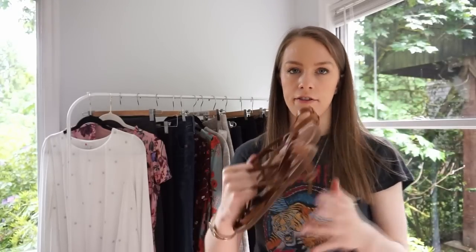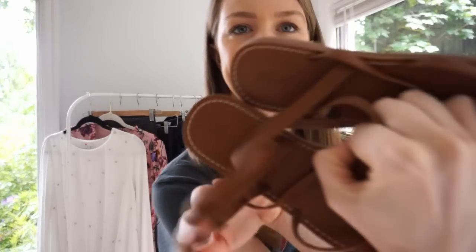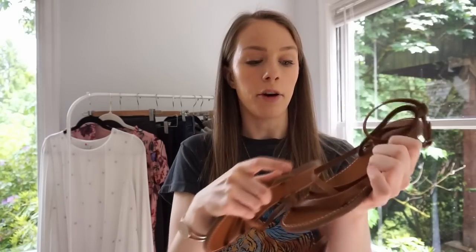Okay, and then the next Goodwill that I went to, I didn't spend too much time in there. I think I talked about that, but I found three pairs of shoes. So the first were what seems to be a brand new pair of Madewell, you know, call this the Madewell haul. Madewell sandals that are just really nice, kind of strappy sandals with a leather footbed and leather straps on the upper. So yeah, they were priced really reasonably, and since they're in just excellent condition, I decided to go ahead and pick these up. They are a size 7.